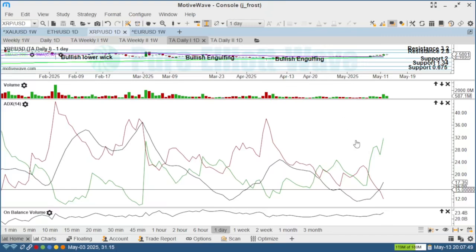And as always, it is important to note that we do rely more heavily on the Elliott Wave count. However, it is always important to use these technical indicators for a more objective and broad overview of the market.